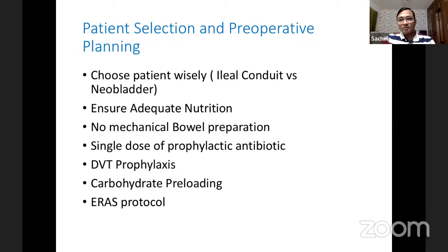So all patients should have adequate nutrition. They should have a good albumin level pre-surgery. And pre-surgery, I don't use any mechanical bowel preparation. A single dose of prophylactic antibiotic is given. We also give DVT prophylaxis. We also give carbohydrate preloading, something called pre-carb, which can be given 2 hours before the surgery. And we follow the ERAS protocol.